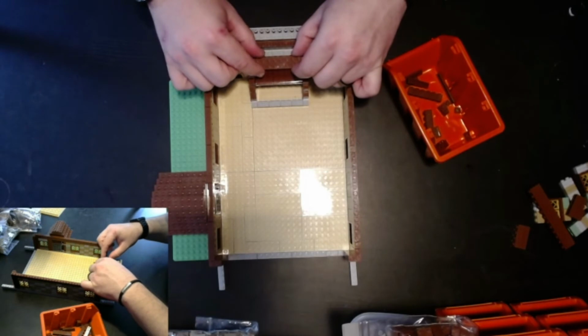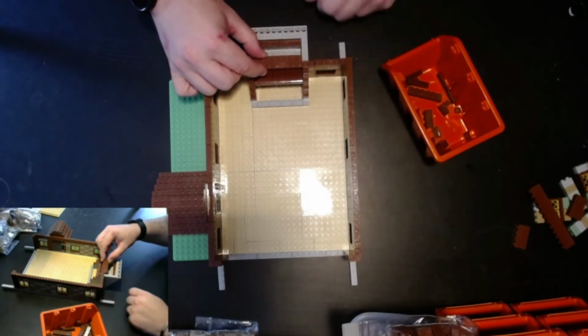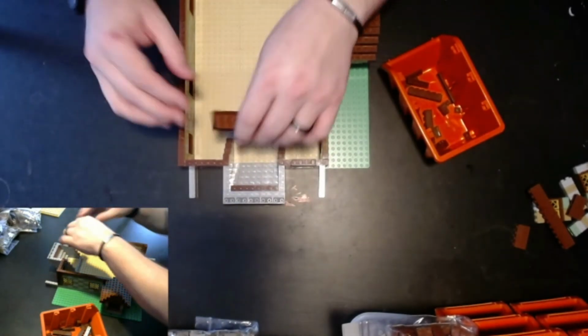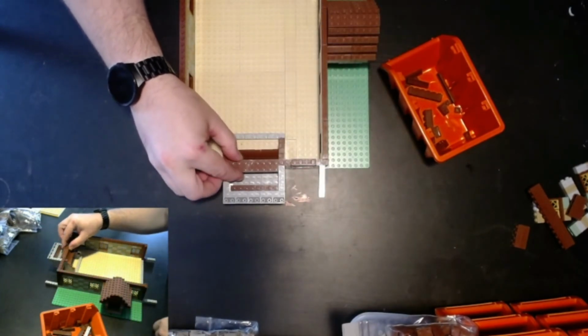So, all going well, that should spin it around so I can see it from the front. Should, yeah, that sits like that.